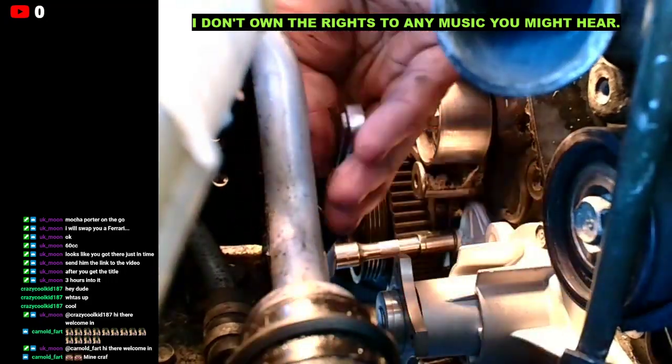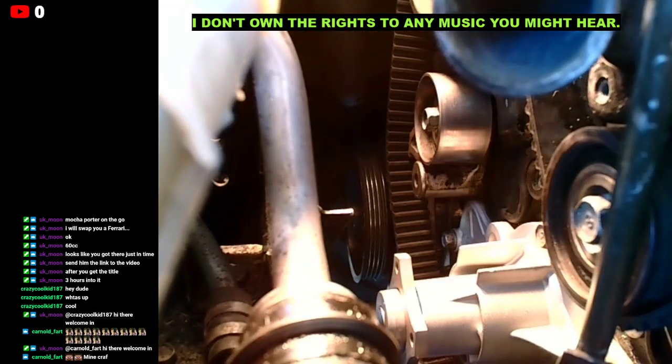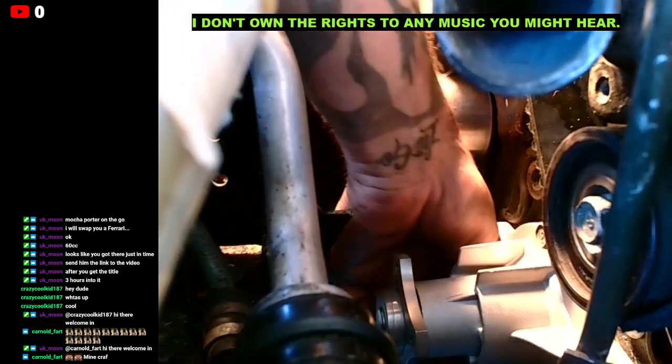When you start tightening the last bolt down, you'll look up torque specs. Yep. Which one are we at? This one? That one? Alright. Back left invisible one. Back left invisible.